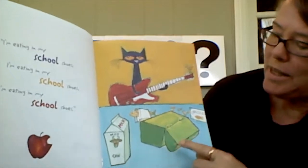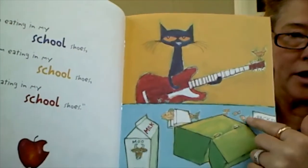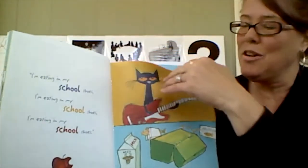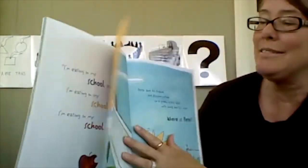Looks like Pete the cat is having goldfish and a fish sandwich. I hope your fish sandwiches don't look like that.